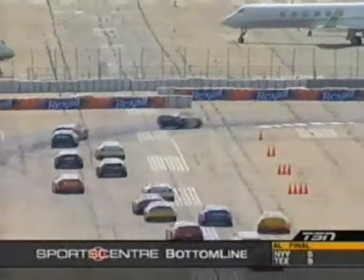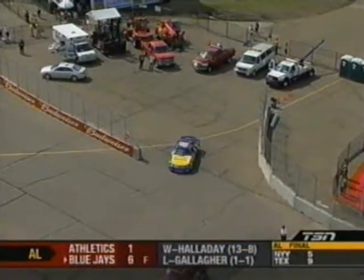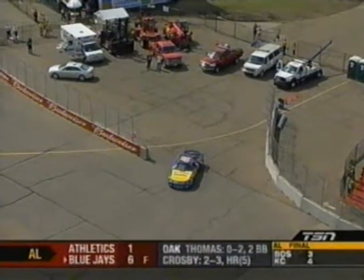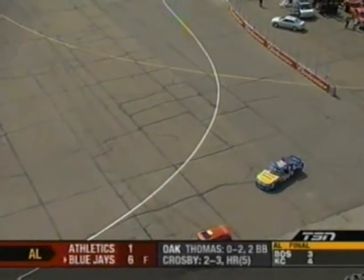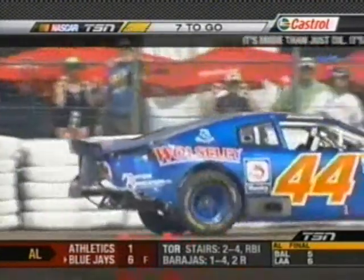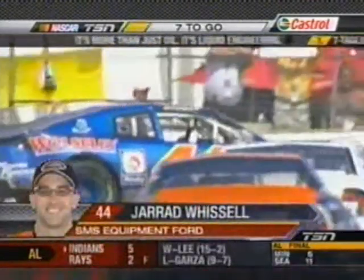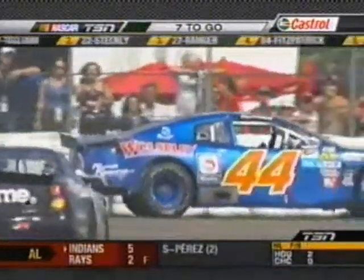So once again, the field slows here in the Edmonton 100, as the caution flag flies. We'll try and find Jared Whistle there in the 44. You can see pretty torn up race car. Now we got some severe damage on the rear of the 44 car. He's hit something very hard. Yeah, crabbing it along as the pace car will pick up the leaders. There you see the fiberglass damage. Looks like some rear end damage as well to that 44 car.